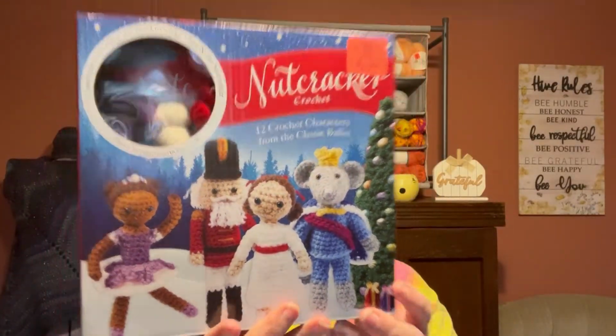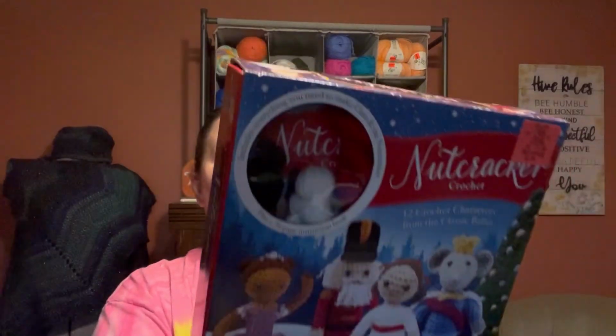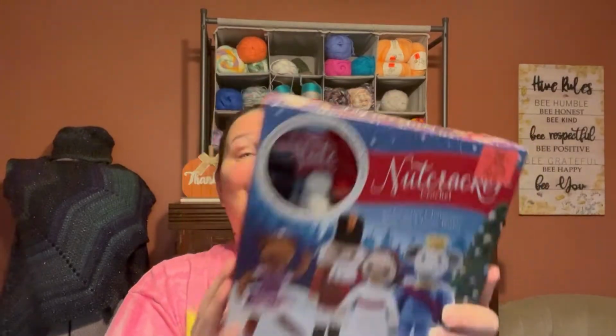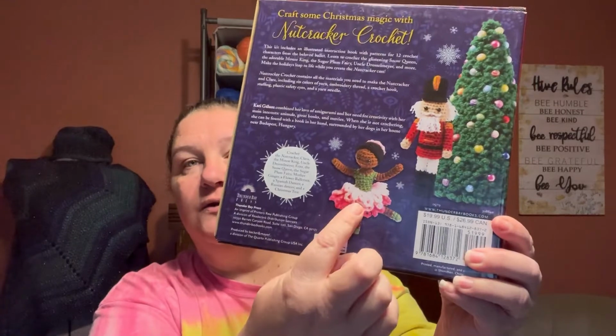This is the Nutcracker crochet kit, and in here you get the yarn to make Clara and the Nutcracker. Let's see. I think that's what it says. Yes, everything you need to make Clara and the Nutcracker. So you have everything you need to make these two characters here. But y'all, inside of here is a booklet that has the pattern to make all of these characters and the Christmas tree. So even though you only get the supplies to make two, you get the pattern to make all of the characters on the box.